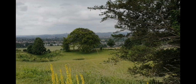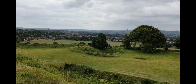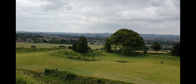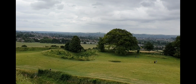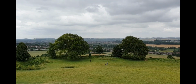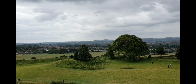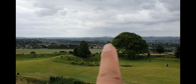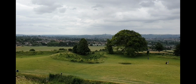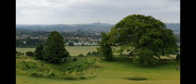Okay, we're actually going to walk along the top of the remaining wall here. It's a bit scary, because there's a big drop down one side. But as you can see in the distance, past this big tree, there's Salisbury Cathedral. It's that one, the big spire, and the city of Salisbury.